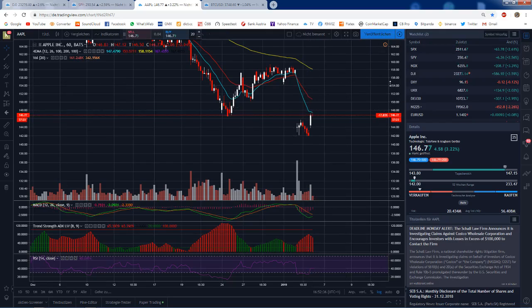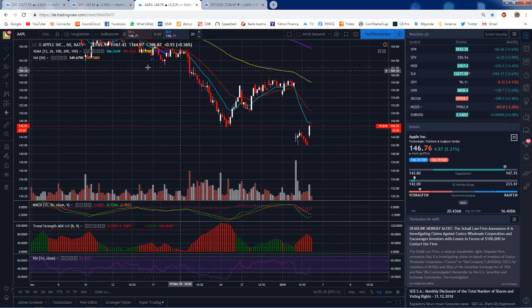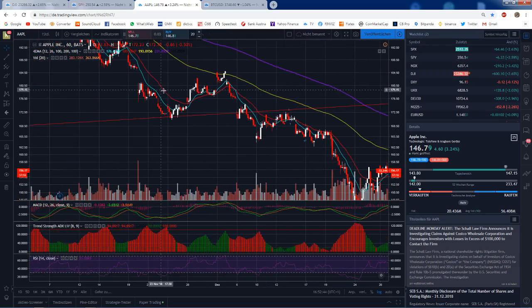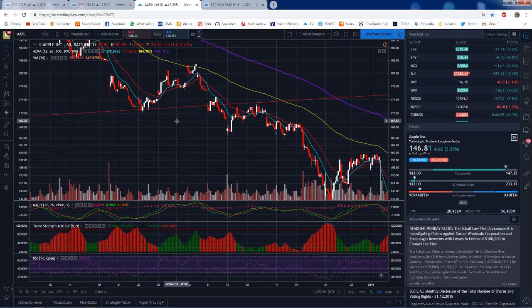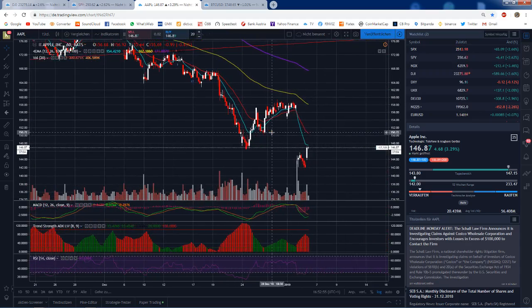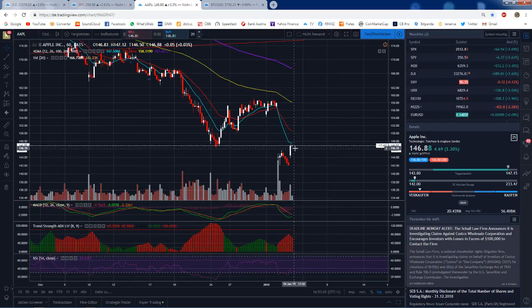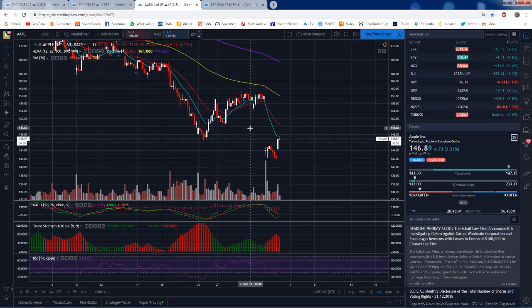We are now hitting the 12th hourly, and you see it has been a very nice resistance in the past. If we moved above it, then we also had nice bull crosses of the 12th and the 26th. The 12th is by the way the blue one, and the 26th is the red one. So even if we move beyond the 12th, I don't know if we see any further upside on Apple.